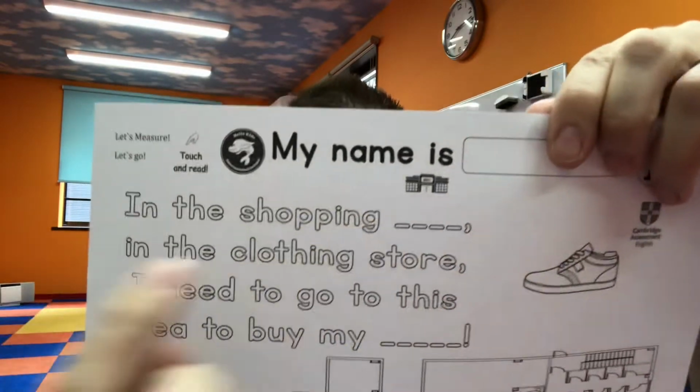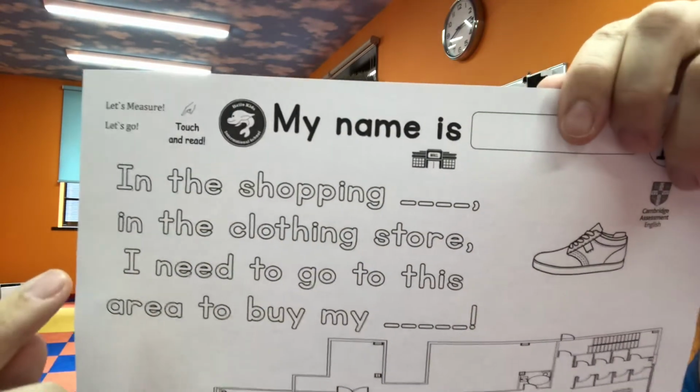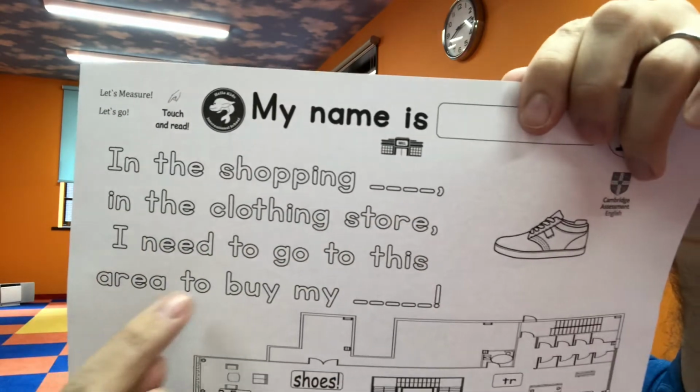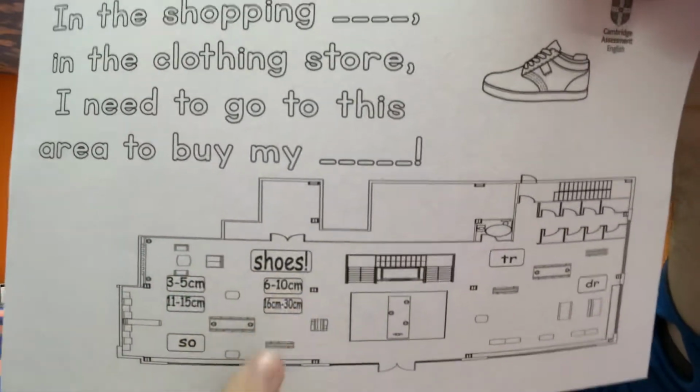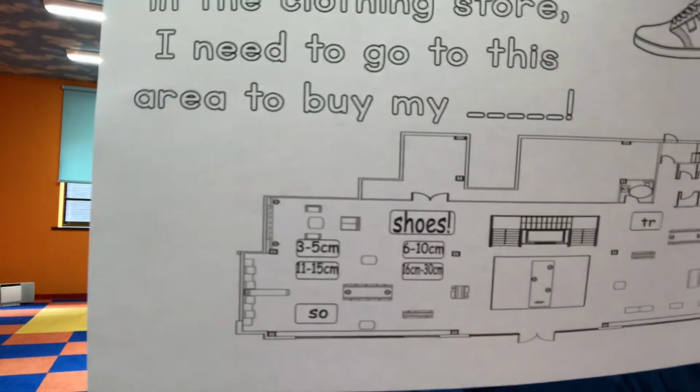Number 10, there it is again. In the shopping mall, in the clothing store, I need to go to this area to buy my what? And then which area do you have to go to? Which one? Do you remember the size of your shoes? Do you remember the size of your foot? And I'm going to teach you today that you don't buy shoes that are the exact same size as your foot. You have to buy shoes that are 1 to 1.5 centimeters bigger than your foot, because you're always growing. We'll talk about that today too.